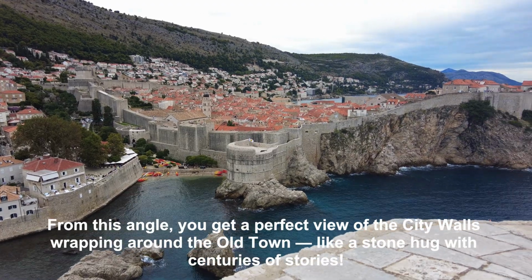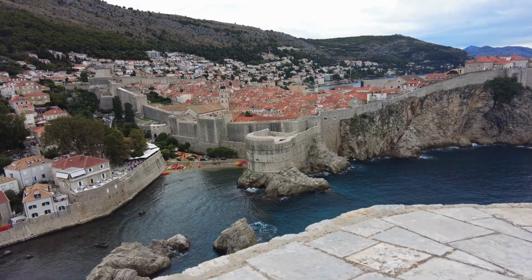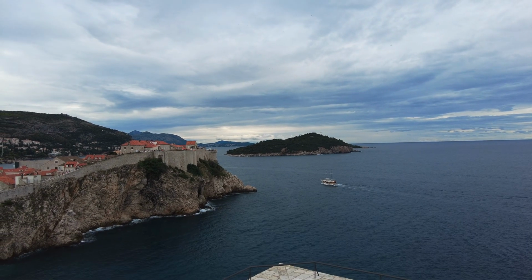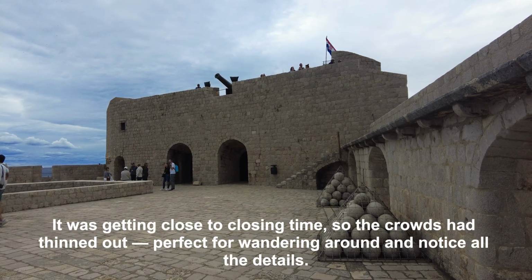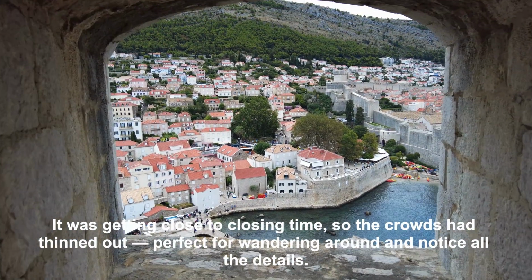From this angle, you get a perfect view of the city walls wrapping around the old town, like a stone hug with centuries of stories. This must be the sunset cruise. It was getting close to closing time, so the crowds had thinned out, perfect for wandering around and noticing all the details.